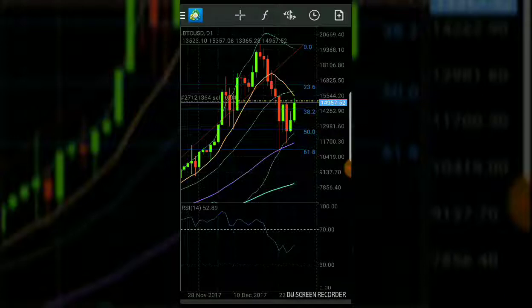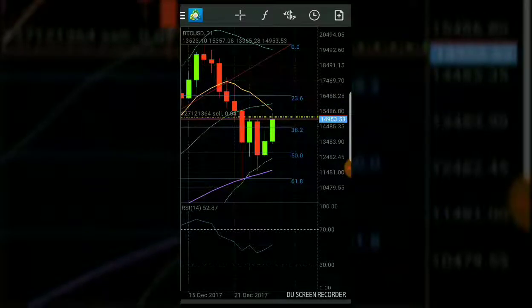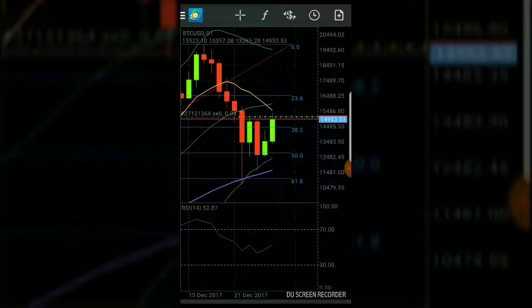I also have my moving average lines in there. The 50-period moving average is my purple line, and then the orange line you see is the 10. Those are generally very good moving averages to use. As you see, when it hit that mark at the top, nobody knew where it was going to end, but it reached almost to 20,000.